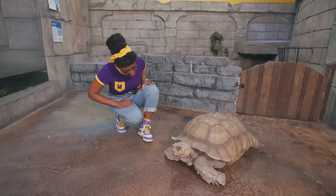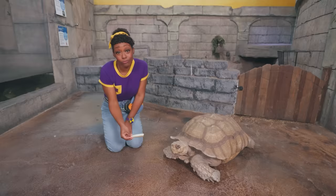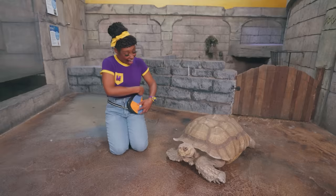Let's see if Stormin wants some food. I have some Sea Quest jicama in my jam pack. Here you go, Norman. Nope, doesn't seem like he's hungry. That's okay. I'll hold on to your food for later. Well, bye, Norman. Let's go see some other animal friends.